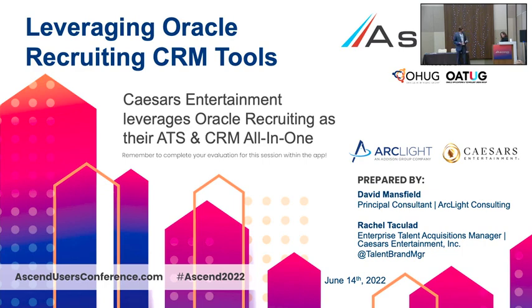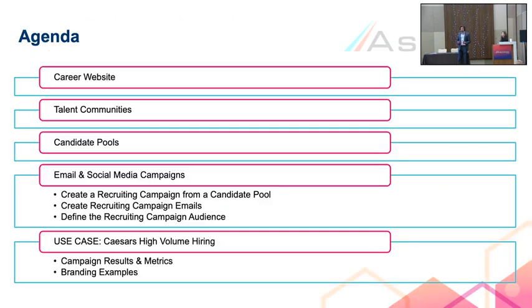If we go to the next slide, we'll go through the agenda. We're going to cover a few topics here. First thing will be the career website. That's the very first interaction you'll have with your candidates in many cases. They'll come to your website organically, and from there they can work their way into various candidate pools. That's what we're going to explain through the configuration we have here.